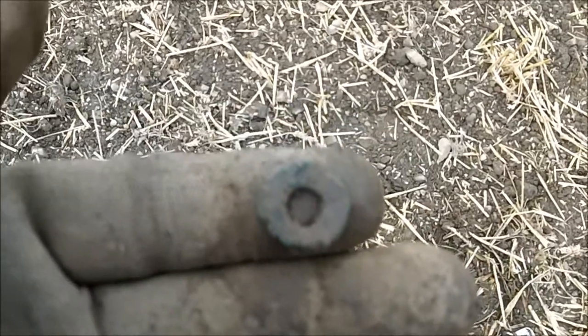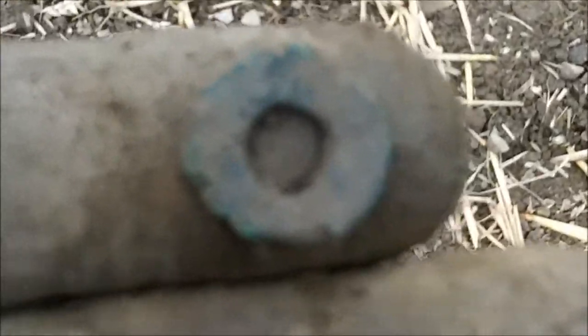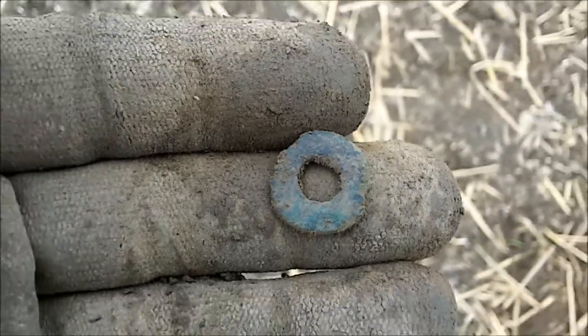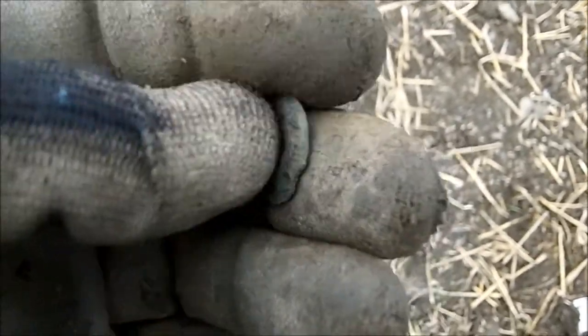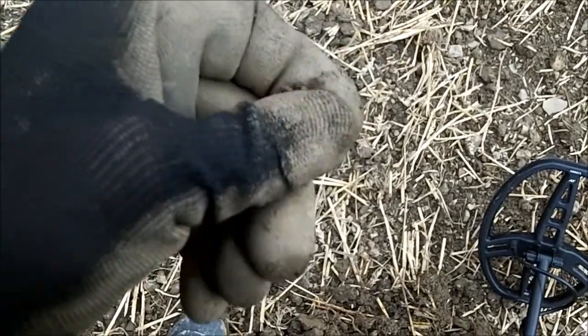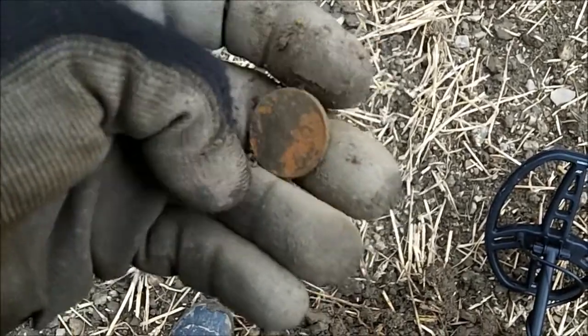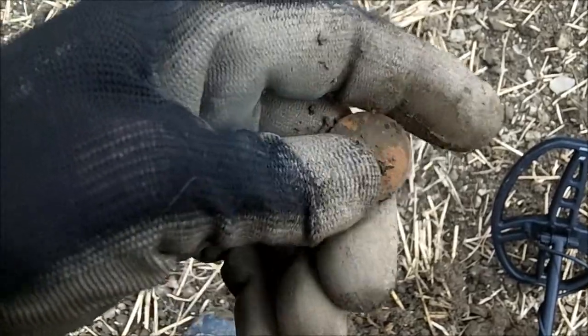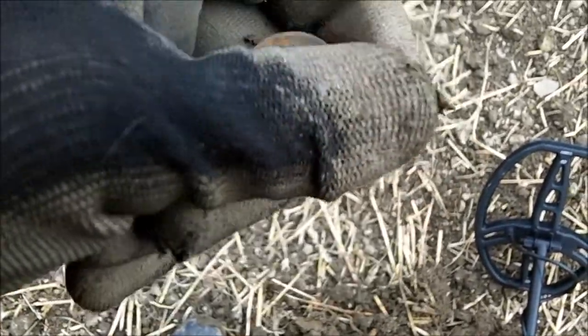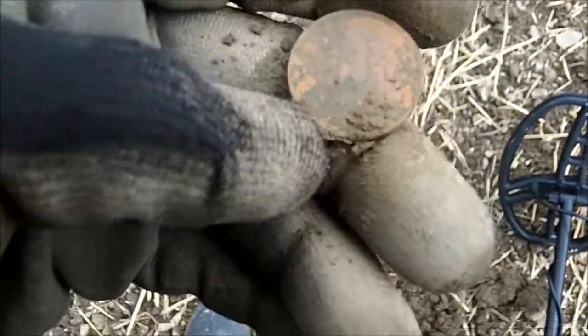I think it's a washer. Right, some right patina on it though. Right, back to you in a bit. Right, my next signal, getting a 51-52. It's a coin anyhow.